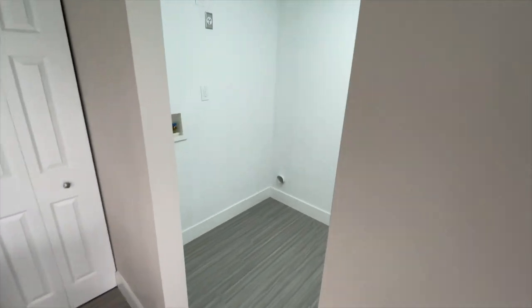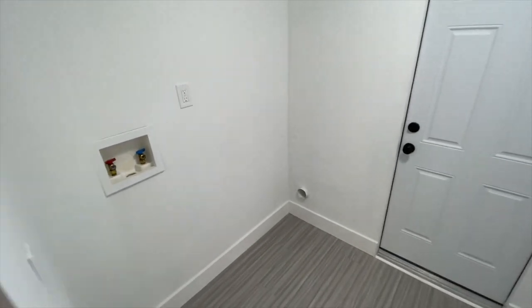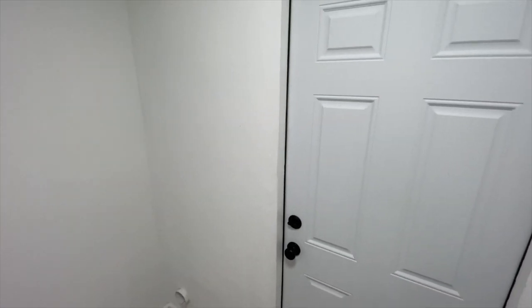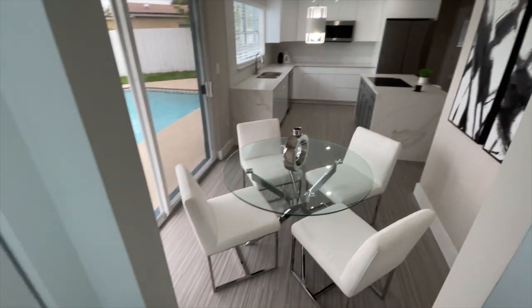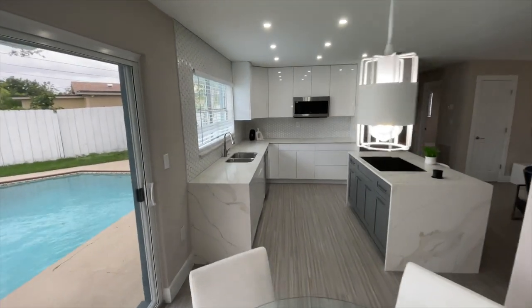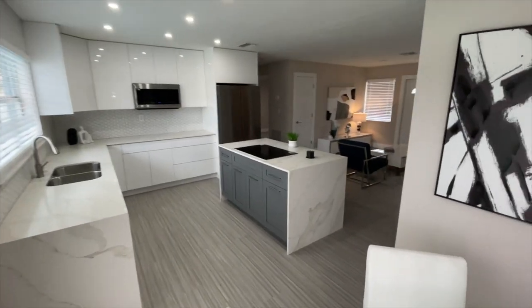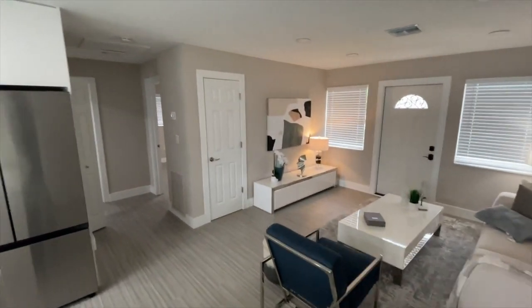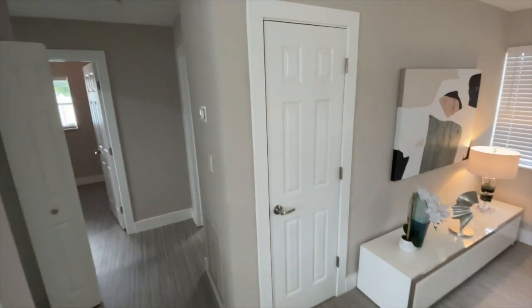Now this back space is going to be for your laundry hookup. So space for your dryer, space for your washer, and that leads out to the patio or the covered garage. Additional storage as well. So you can put extra towels, storage, utilities. So I'm doing a lot of tours around Palm Beach County for you guys. So this house often does have a lot more space for storage, which is great if you're looking for a house with storage. I know we all have extra stuff that we don't really need sometimes.